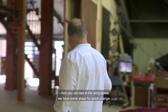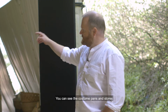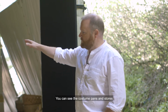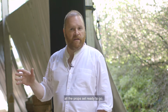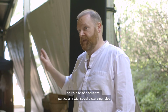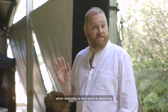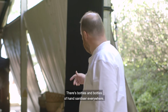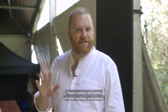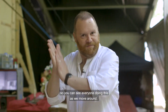And as you can see in the wing space, we have some areas for quick change. You can see the costume rails and the stores. All the props set ready to go. It's a bit different to a normal theatre in that we have no masked off wing space. So it's a bit of a squeeze, particularly with social distancing rules, which everyone is very good at observing. There's bottles and bottles of hand sanitizer everywhere. Everyone has hand sanitizer, so you see everyone doing this as we move around.